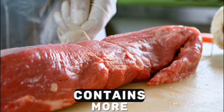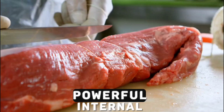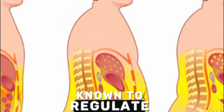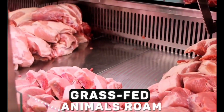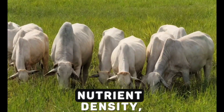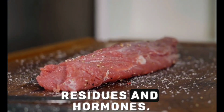Grass-fed meat also contains more glutathione precursors, which help your liver create its most powerful internal antioxidant. The CLA it provides is known to regulate lipid metabolism genes and reduce fat storage. Unlike factory-farmed beef, grass-fed animals roam and consume a natural diet, which not only boosts nutrient density but also minimizes exposure to inflammatory residues and hormones.